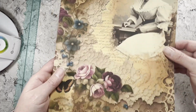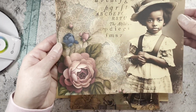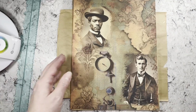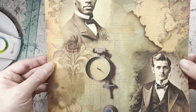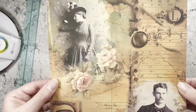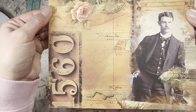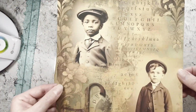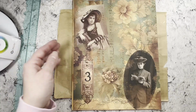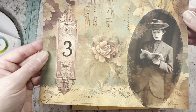You could do it nice and grungy if you wanted, or you could just do the vintagey thing with lace and whatnot. I think that little girl must have moved because her thumb is blurred out. Weird. Just cool old vintage photos and ledger and grungy, peeling wallpaper, numbers, because I always got to have numbers, because I love numbers. These little boys, they're so cute. Stamps and flowers, all kinds of lovely goodness.